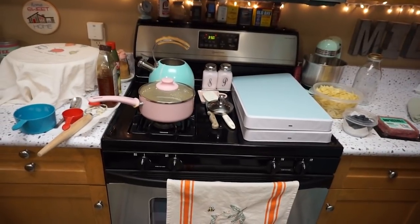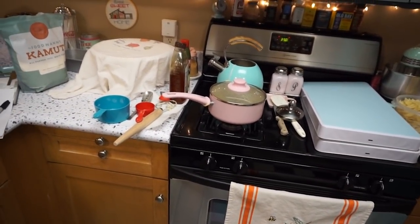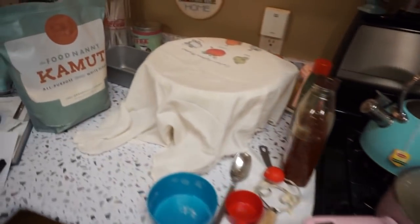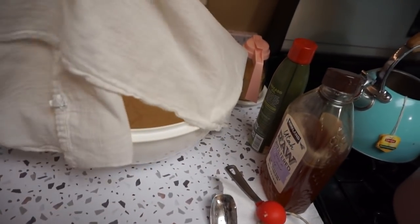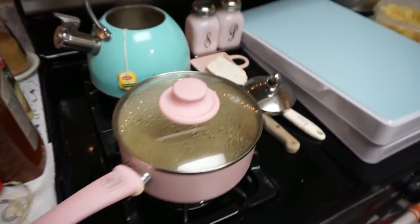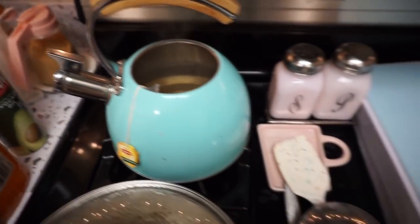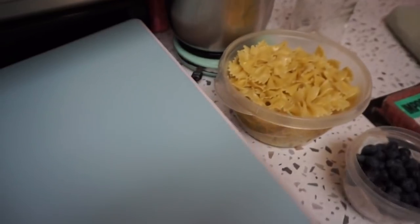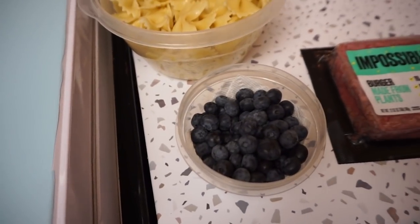All right, I've moved on to the food prep portion of this massive undertaking of getting ready to go. So I have some bread dough rising here. I'm gonna make fresh bread. I've got quinoa that I just cooked. I'm gonna be making iced tea there. Made some pasta for pasta salad. I just washed and prepped some fruit.